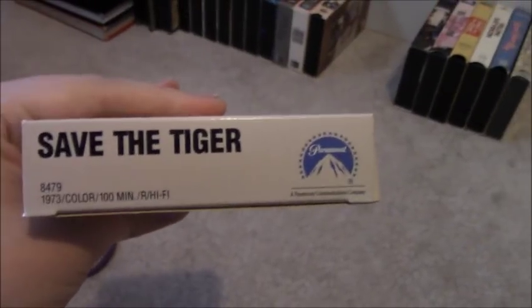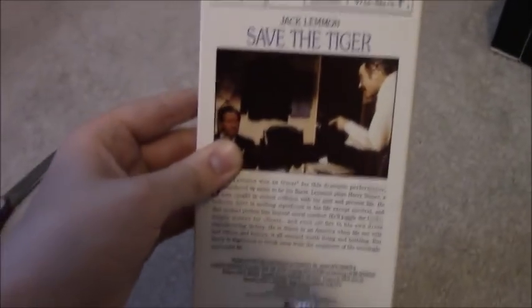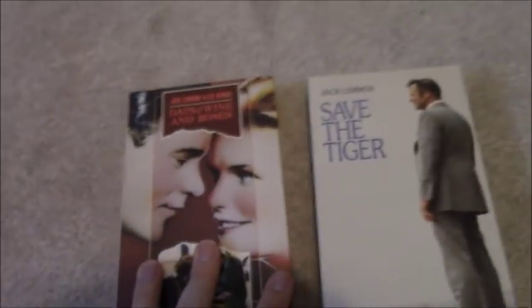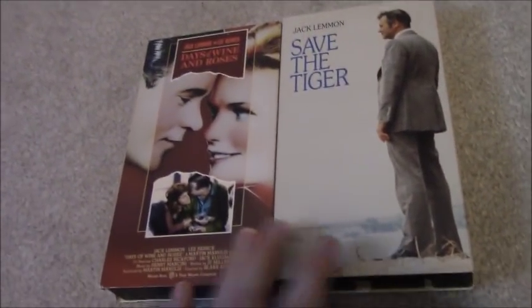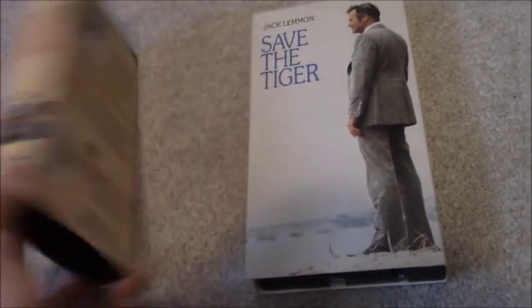And the other Jack Lemmon movie I got is, this is a Paramount release. This is a 1972 film, so this film and the other Jack Lemmon movie I got, which is Days of Wine and Roses, are both 10 years apart. Maybe just a little over or under, depending on what month both these movies were released in. But that's very interesting that both of these Jack Lemmon movies I got are 10 years apart from each other.